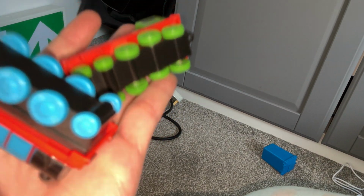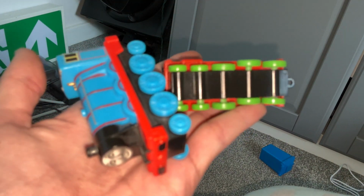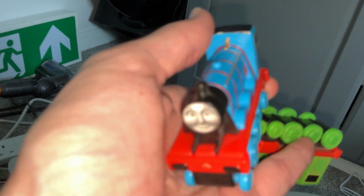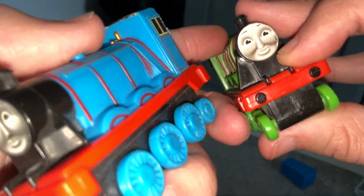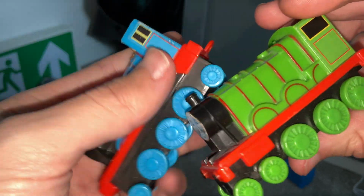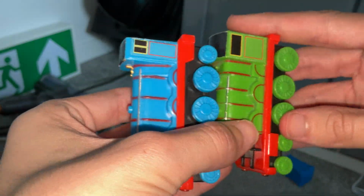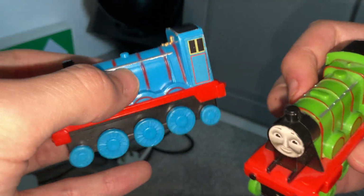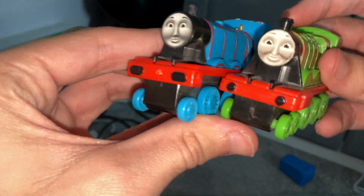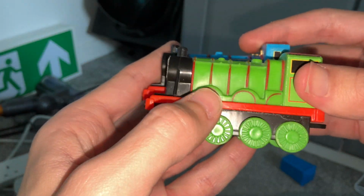These though, why do these exist? I mean, the shape of Gordon's good. I like how they got the shape right, and they got the Homecoming shape as well. They do at least look slightly better than Trackmaster Evolution Gordon and Henry. But why? They have the soap slide like Trackmaster Evolution. And just why would you buy these?